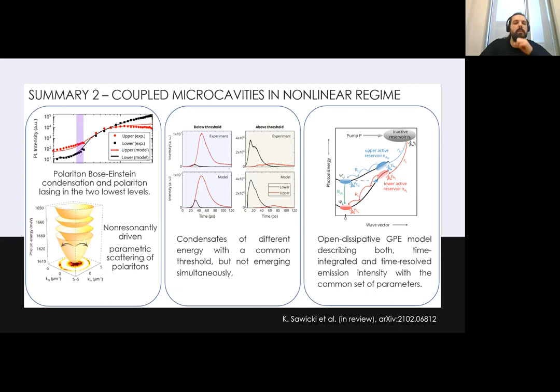And the open dissipative Gross-Pitaevskii model describes very well the time-integrated and time-resolved measurements. So thank you for your attention.